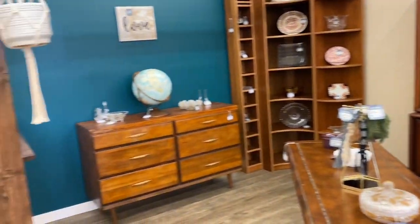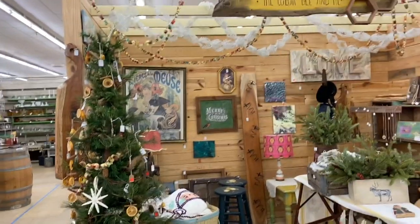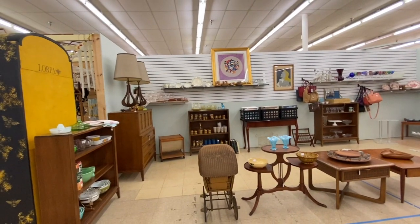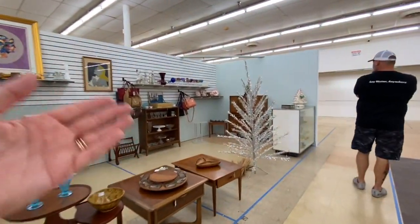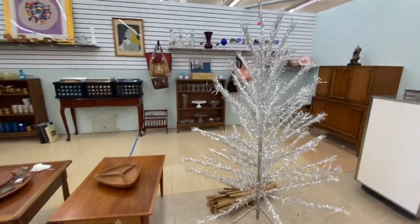Can't wait to see what else they get in. Looks like everybody's just kind of starting to get everything together. Oh, this booth is going to be fun. Oh, the tinsel tree, which he had already found, and I guess sent me a picture, and I didn't know it because I was filming.